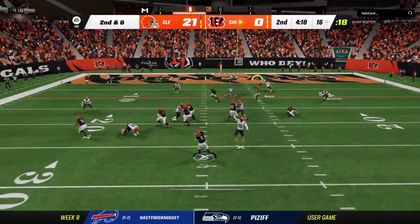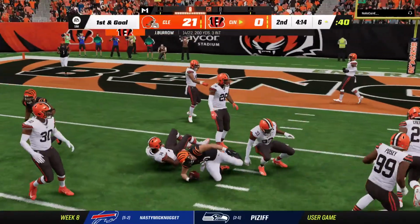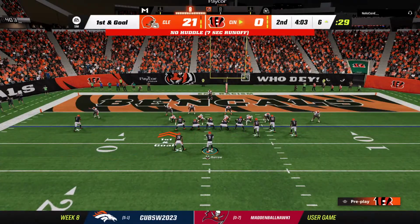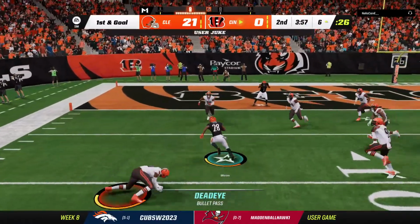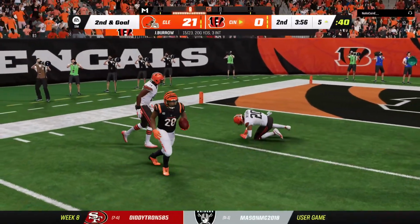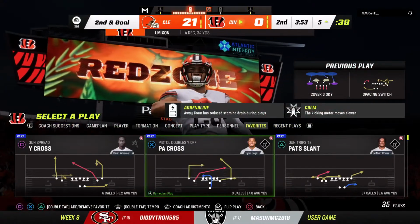From the shotgun, it's Burrow. Got his tight end. That's complete. It's Wilson. And the Bengals are going to be set up with a 1st and goal coming up as they get him down at the 6-yard line. Burrow looking to pass. Dumps it off to Mixon. And he'll maybe get back to the line of scrimmage, but no more than that. So no gain on the play, and it'll be 2nd and goal.